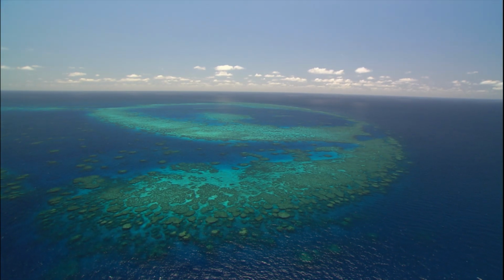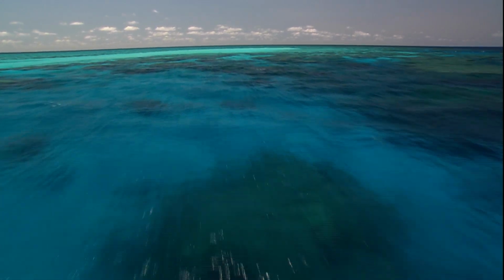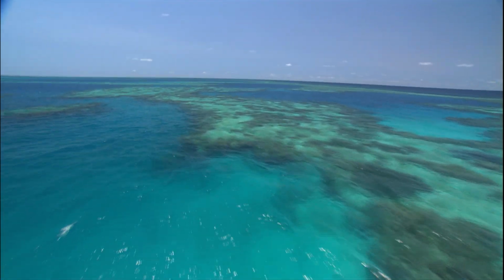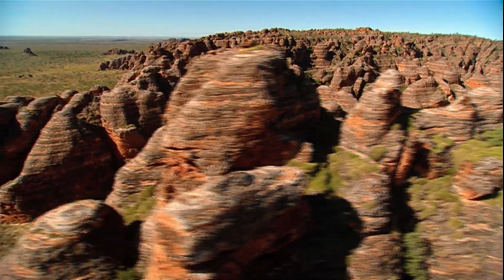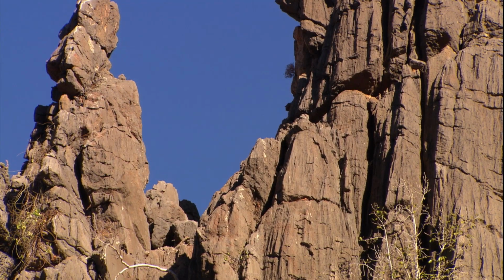This is what a coral reef looks like from above. It's an inviting image of crystal clear blue water, teeming with life of every shape, size, and color. And this is what a coral reef looks like after it's been left out in the sun for over 400 million years.